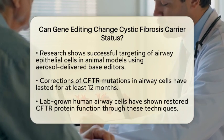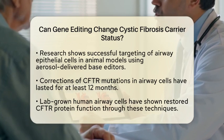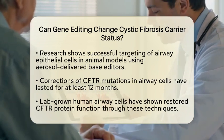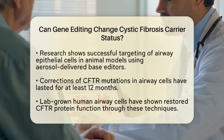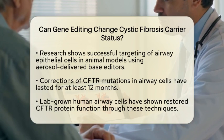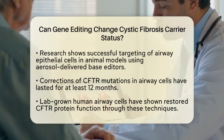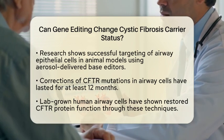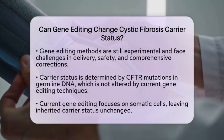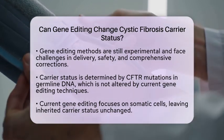However, it is important to note that these gene editing methods are still in the experimental stage. They face challenges, such as effectively delivering the treatment to all necessary cells, ensuring long-term safety, and achieving comprehensive corrections across different tissues. When it comes to carrier status, gene editing could theoretically change a person's CFTR gene from a mutated to a normal sequence in their body cells. This change might prevent disease symptoms if done early and thoroughly.